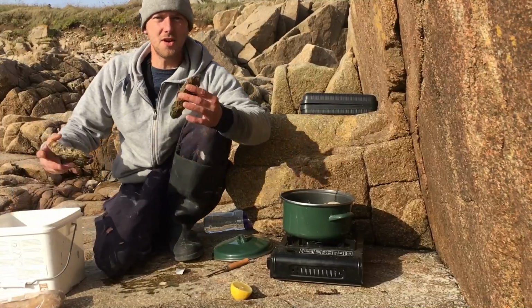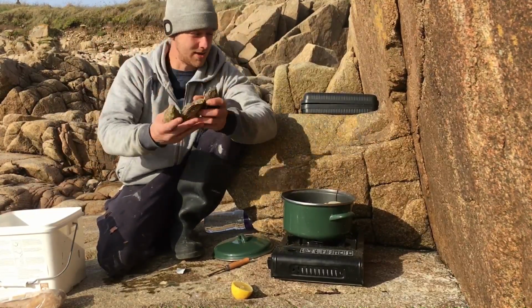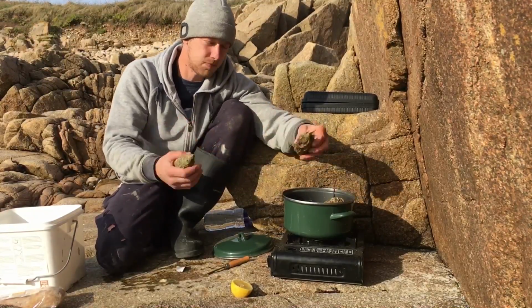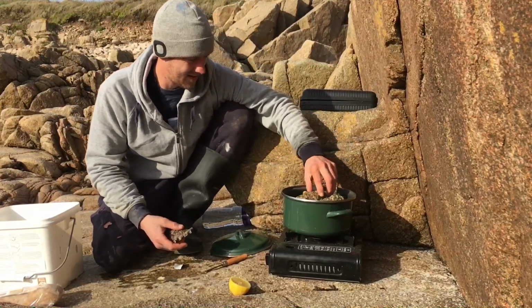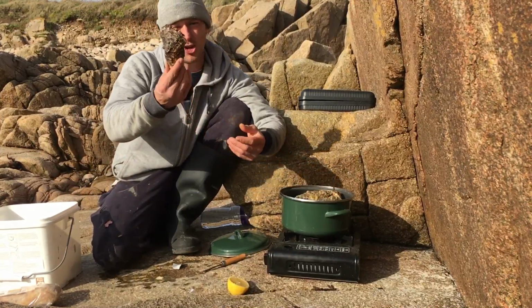What we're going to do now, we've got enough room for some of our oysters, so we're going to put the biggest oysters in just because they take longer to open. And all we're doing is just plonking them straight in the pan, like so. Just a few of the bigger ones. And what we're going to do is chuck the cockles in last, and we'll cook these after.